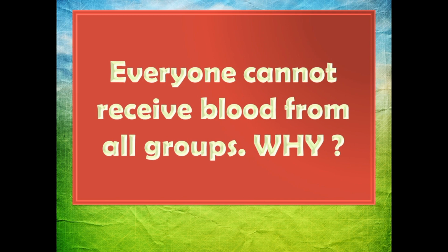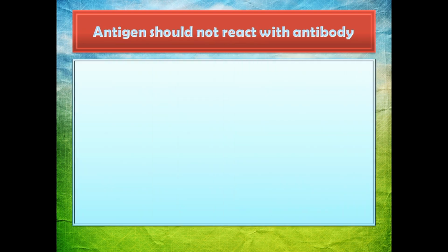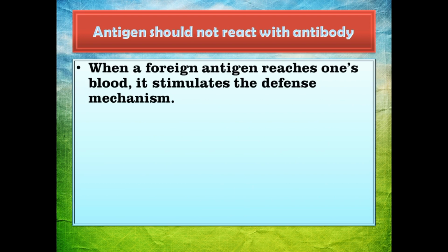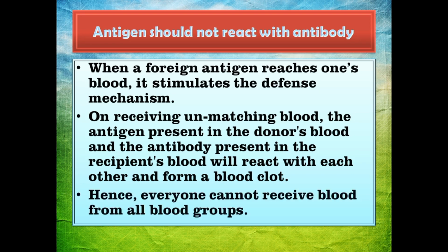Everyone cannot receive blood from all groups. Why is it so? In the previous tables, we came across that all the groups cannot transfuse blood among each other. Why is it so? Because of the reaction between antigen and antibody. Antigens should not react with antibodies. What happens if they react together? It results in clotting. When a foreign antigen reaches one's blood, it stimulates a defense mechanism. On receiving unmatching blood, the antigen present in the donor's blood and the antibody present in the recipient's blood will react with each other and form a blood clot. Hence, everyone cannot receive blood from all blood groups.